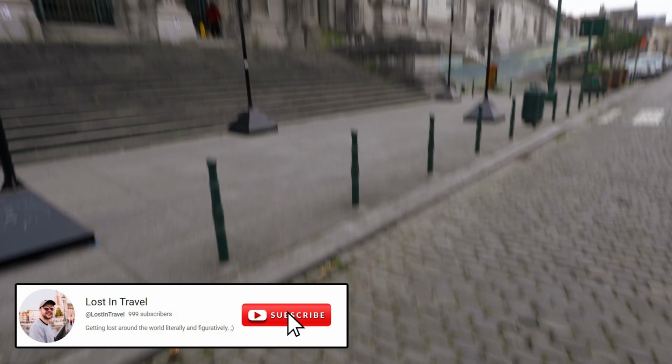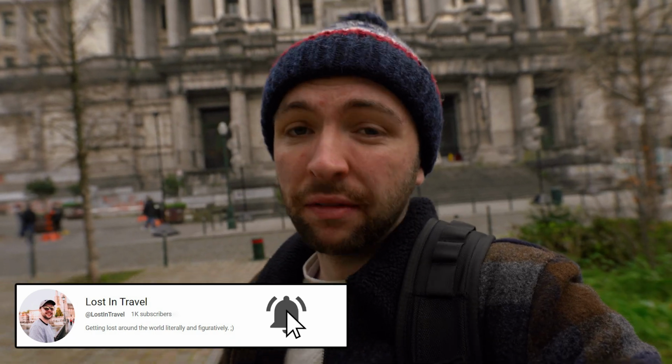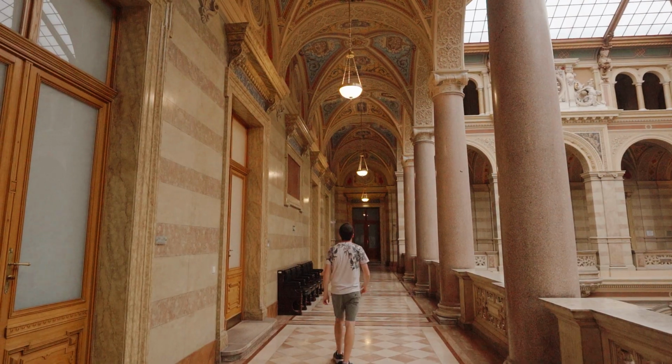And our first stop of the day is the beautiful Palace of Justice here in Brussels. You probably remember I have been to a Justizpalast before, a long time ago. When I was in Ireland, I went to Vienna and I visited their Palace of Justice and it was iconic. I really hope it's going to be very similar on the inside because that place just blew me away.